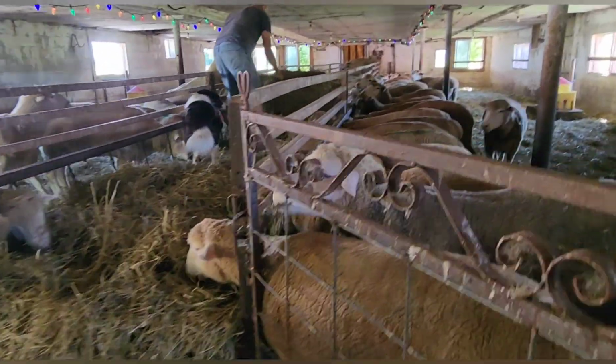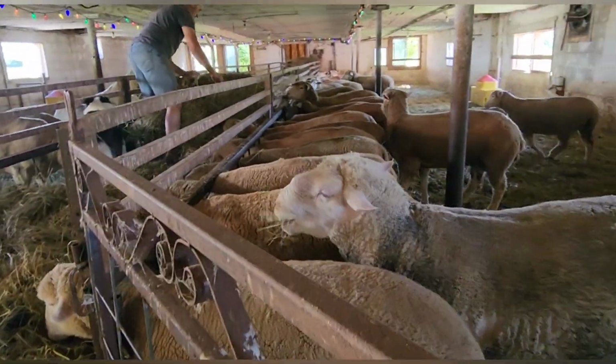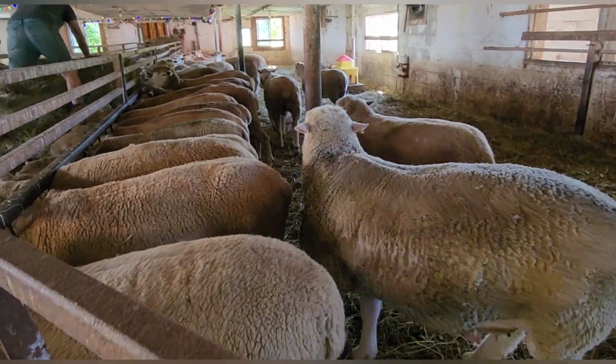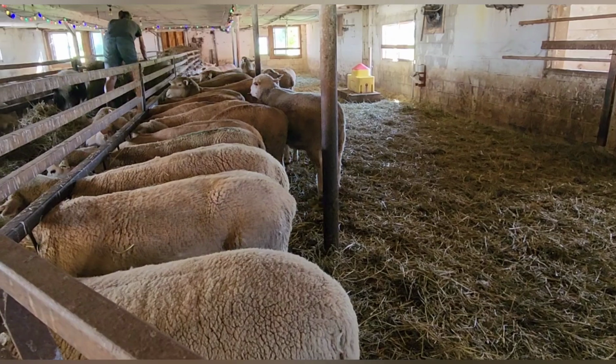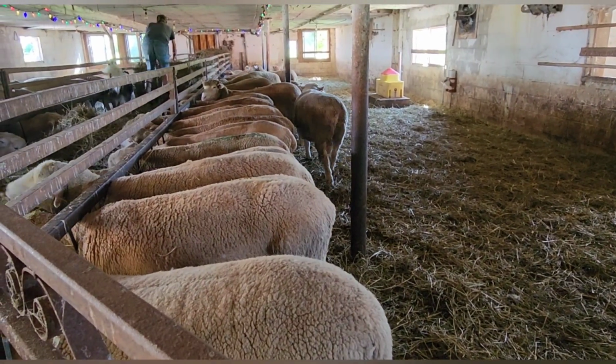Hi girls and boy. This is a heavy ram. His breeding is New Zealand.